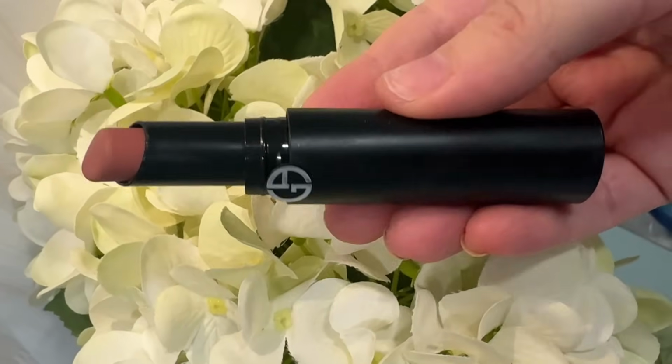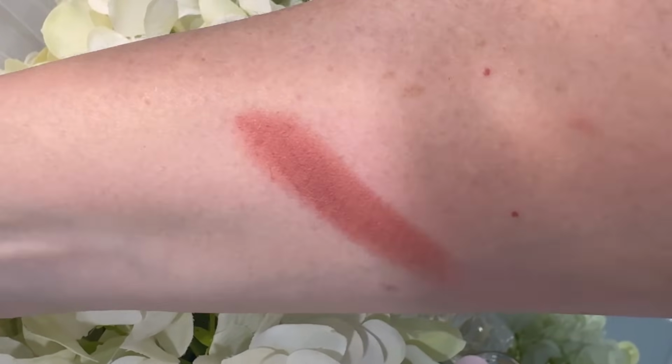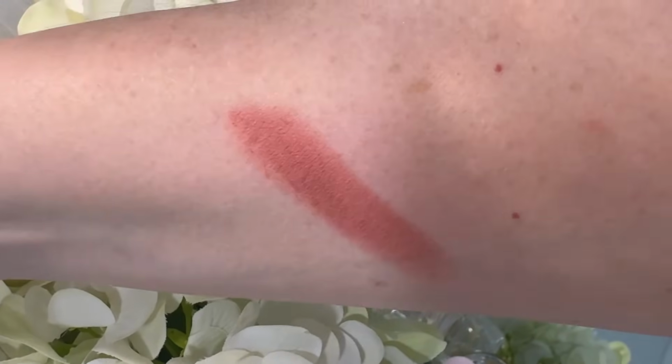You know I have a lip combo to show you. And that lip combo, well, this lip combo is one item I got from the Sephora sale and then two items that are not from Sephora. My lipstick is this Armani Lip Power in the shade 111. This is such a perfect pinky nude. And if you know me at all, you know how much I love a pinky nude.